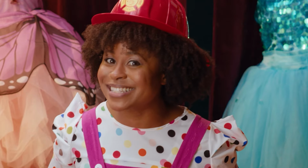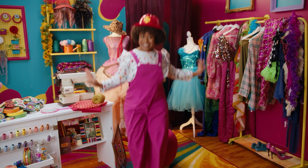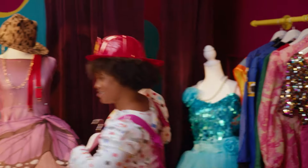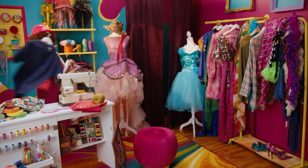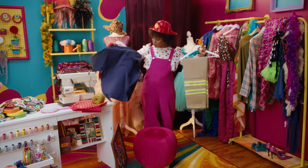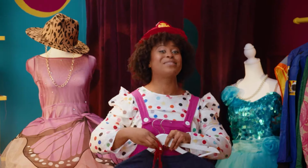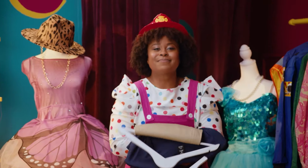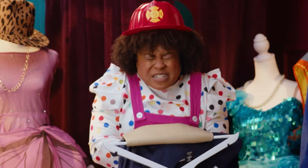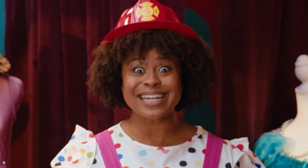Let's get into costume. We're getting into costume, dressing up in something new. Yeah, we're getting into costume. So let's see what we can be and do with Mimi and you. A one, two, a one, two, three. Zippers and buttons and boas and boots. Look at me!